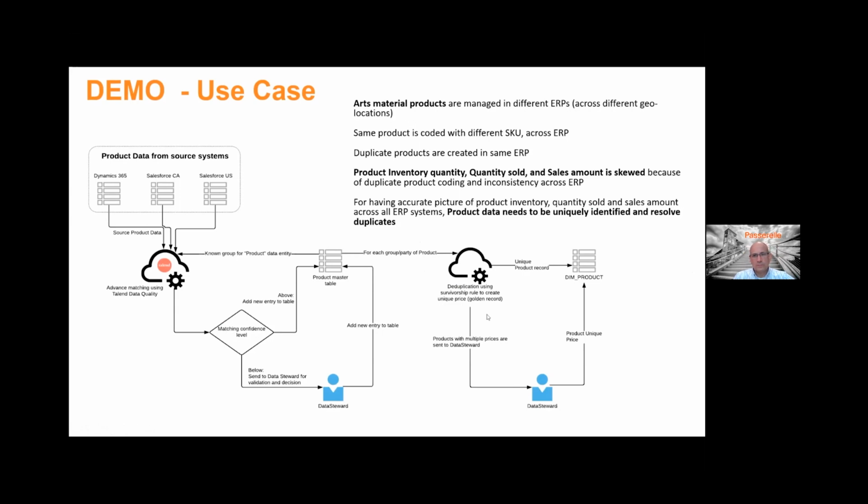Any price that doesn't meet the survivorship rule or cannot be derived will be sent to a data steward for final revision. The other products, for which we can establish a common unique price, are automatically moved to our DIM product. Here again, when the data steward is able to establish a price, the new product price is sent to the DIM product. Now that we've reviewed this blueprint, let's take a look at some key points of the Data Rocket Master Framework implementation.